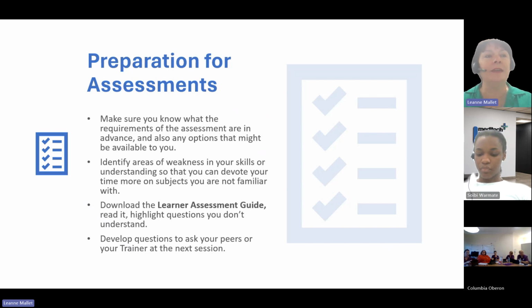The answers are in something called the Learner Guide, which I'll demonstrate in a minute, and in your e-learning modules and in your Lotus Compassionate Care. Okay, the answers are all within reach. You just need to learn how to navigate those 3 documents. And also the answers are with each other.